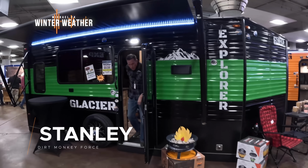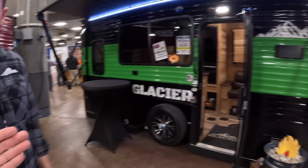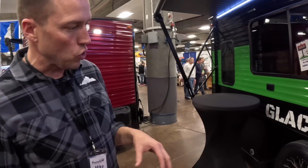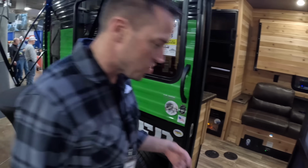All right, guys, we are looking at the Glacier. This is an Explorer. This is the 17 RV Explorer. What makes this one unique compared to your competition? This one's really cool. It's got a hydraulic chassis on it. Cool thing about the hydraulic chassis, too.